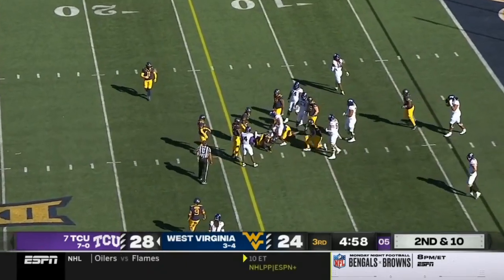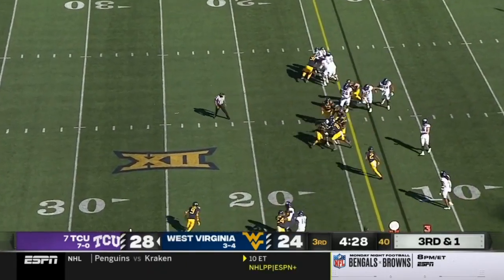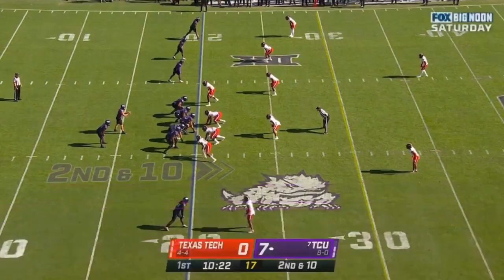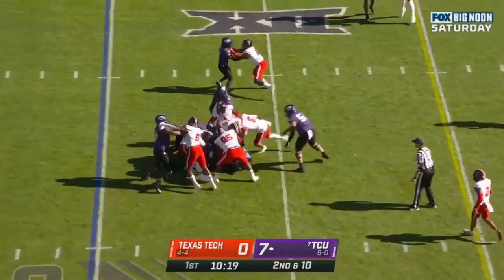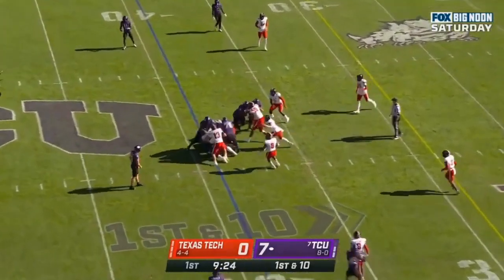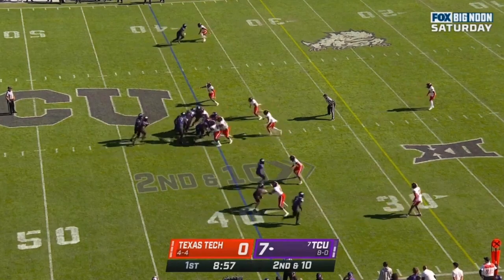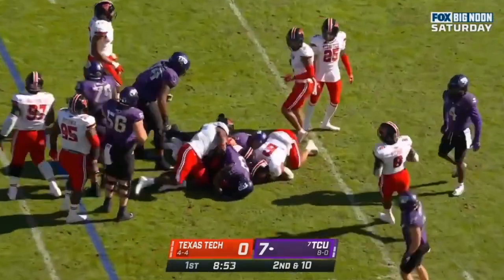Kendre Miller. Spinning for the first down is Miller. Outstanding, and they're back to Kendre Miller as well. Second down, and they'll run it this time. Where he goes out. 38-yard gain. Second and 10 at the 39. And it's Miller trying to pick his way forward and gain 2 yards.